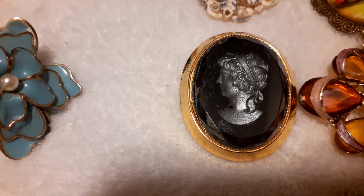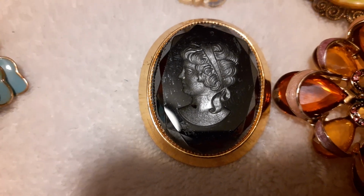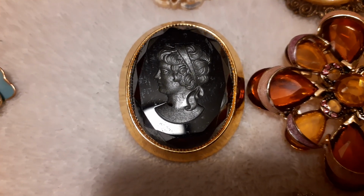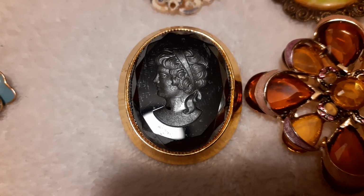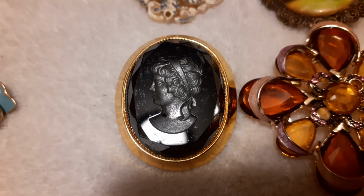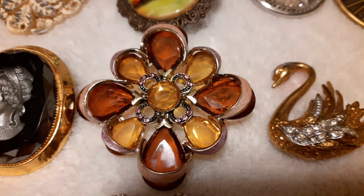I have another cameo right here. It feels like glass. It is dented in. It's like where the little head lady is, it is like carved in. You could stick your finger in there, actually feel her. So yeah, it's not labeled, and I couldn't find another one online, so I'm not sure about the date on that one.